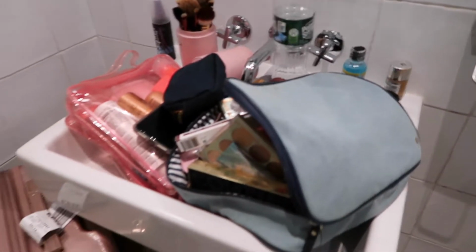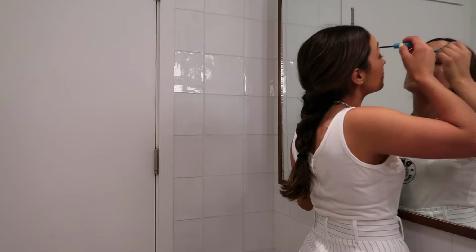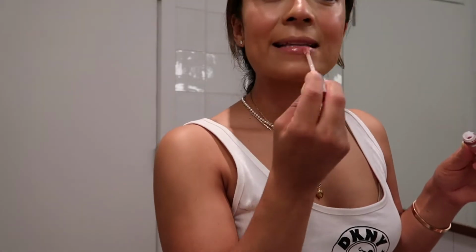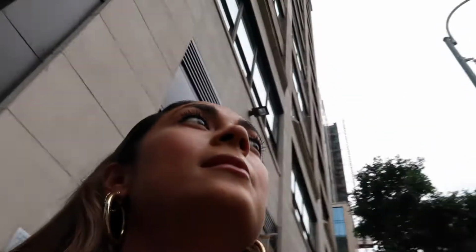Because our room wasn't ready to be checked in, I am getting ready for my first little meeting. Makeup, my suitcase. We get ready. How far is it? It's a 7-minute walk. Woo! I finished getting ready in the hotel, you guys.